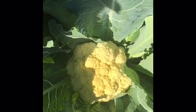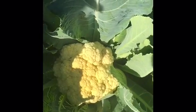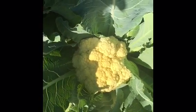Just a plain, simple 3 days. That head is 2.5 inches larger than it was before. We'll show you a couple other shots.